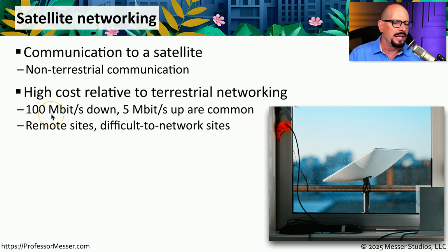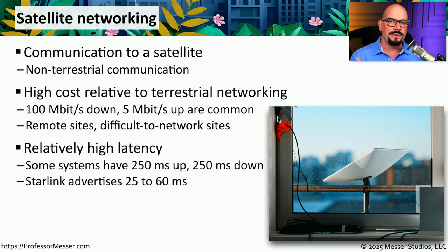It's very common to see 100 megabits down and 5 megabits up when you're using a satellite network connection. This is perfect for remote sites and places where it may not be possible to get a traditional form of internet connectivity. One of the challenges we've traditionally had from satellite networking is that we have to send this signal so far into space and back down to Earth again that it adds additional latency to the connection. Traditionally, we've seen systems have about a quarter of a second up and a quarter of a second down, so there's about half a second latency just to be able to send packets up to the satellite and back down again.